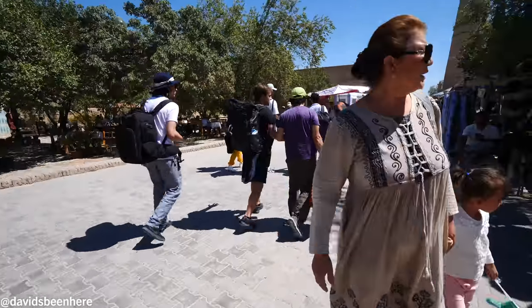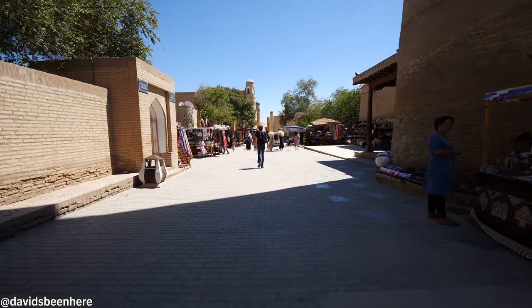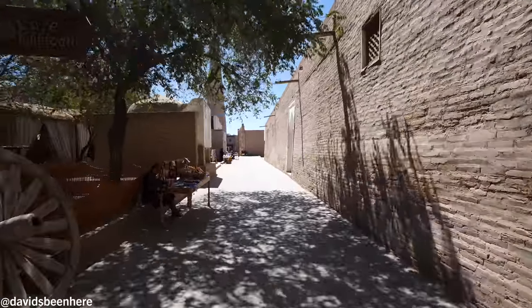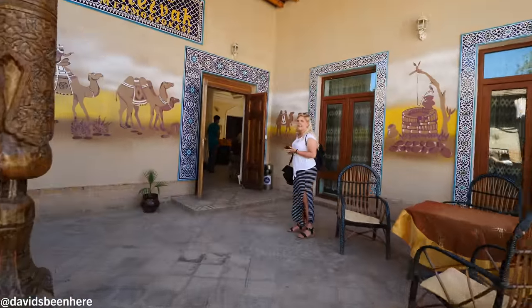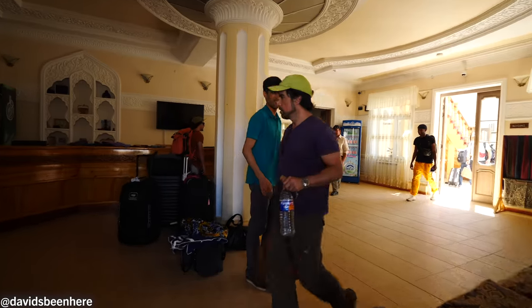All right, so right now we're walking through Khiva straight to our hotel. We're gonna literally just drop our bags and continue. Wow, we got one day to explore this. This place is stunning. This is the type of place I like to go to. I want to go to every city like this. I love the desert, the blue sky, and the natural earthen buildings.